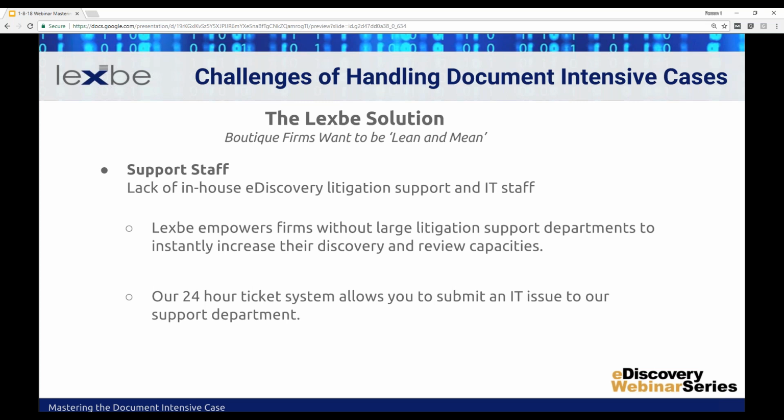In addition, you'll find that Lexby is so simple to use that you don't need a large litigation support or IT department. For law firms that have internal litigation support personnel, Lexby is a force multiplier by enabling them to administer the cases and projects through a simple user interface. We also provide free weekly training and have a help desk ticket system that operates 24/7, enabling you to submit support tickets to our team.